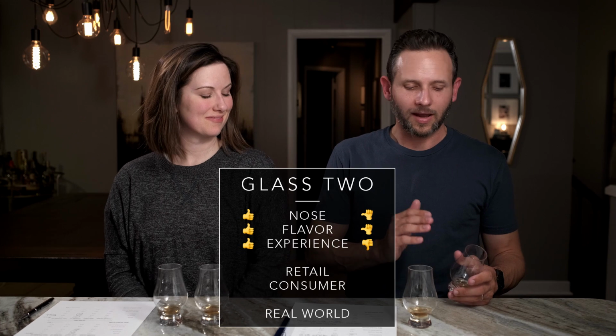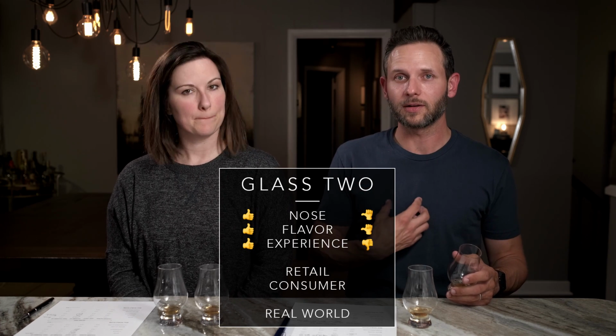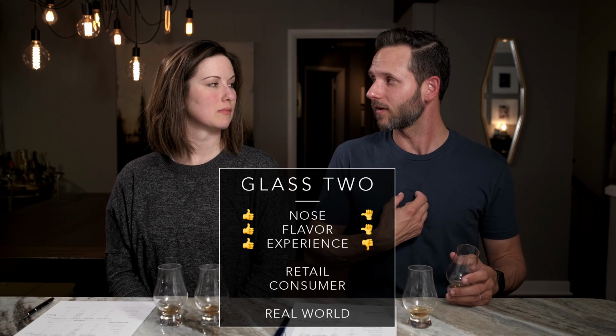A little bit. I will say the finish on glass two is better. There's definitely a hug there. Yeah, it's very, very faint, but it does hit you. And I preferred the darker flavors in glass two. By your score, these scored the same for me. But by your score, you prefer glass two. I did. I also prefer glass two, again, for those darker flavors.